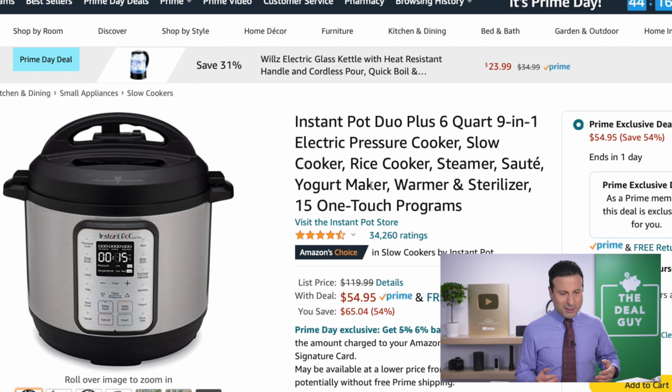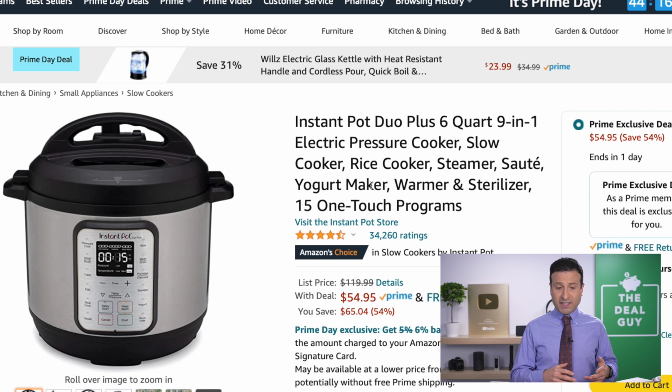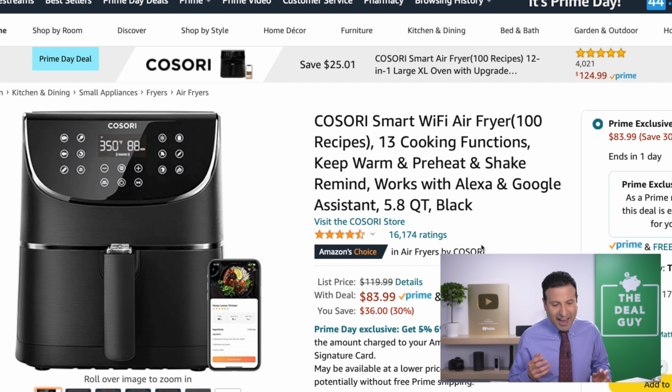The Instapot Duo Plus. It may always appear to be a product that's constantly on sale, but it's not regularly at a full 54% off. So you're looking for that 6-quart, 9-in-1 electric pressure slow cooker. You put your vegetables and everything. It simmers over the course of the day. It's great. All right.